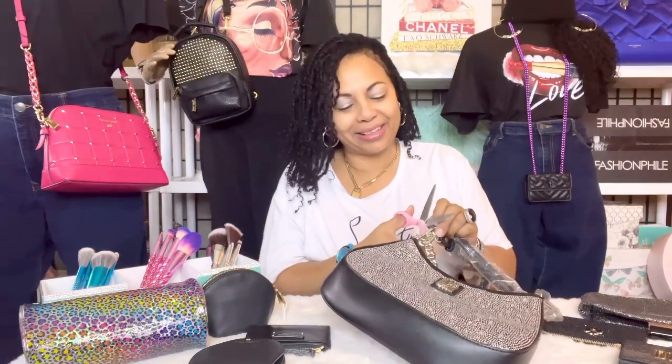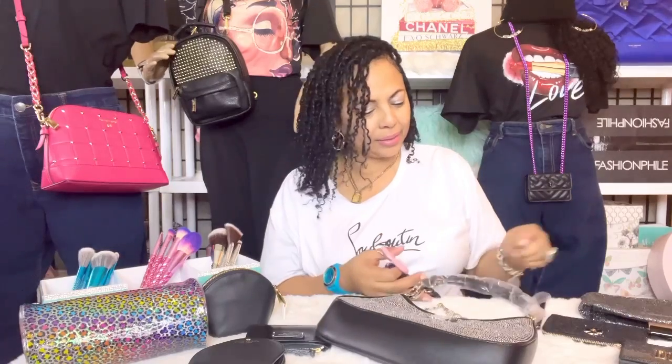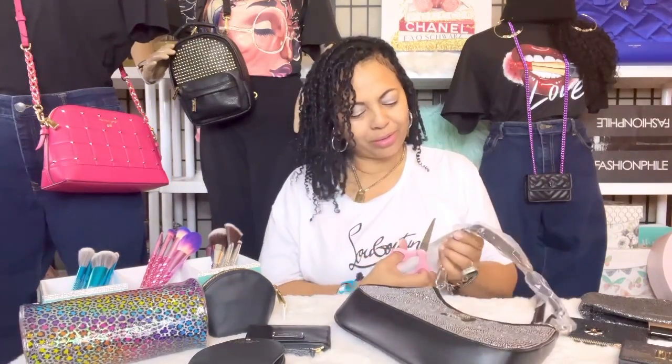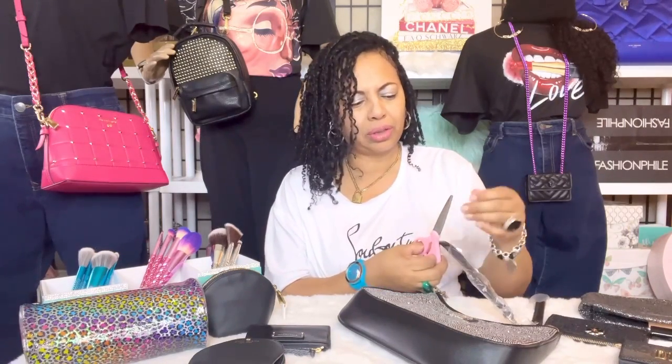Okay, so let me go ahead and clip this tag off. This is just the tag that secures the strap to the bag. Take that off. Oh, this is gonna be so much fun playing with this bag. That's what the bags are, that's all. They're fun to wear around town.